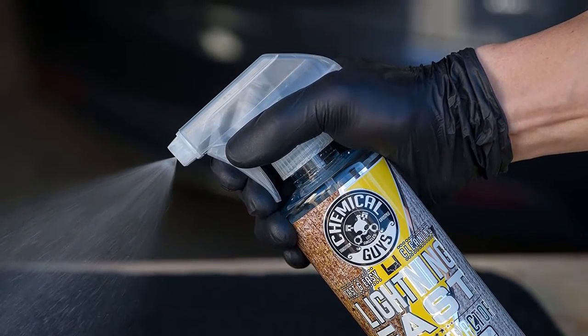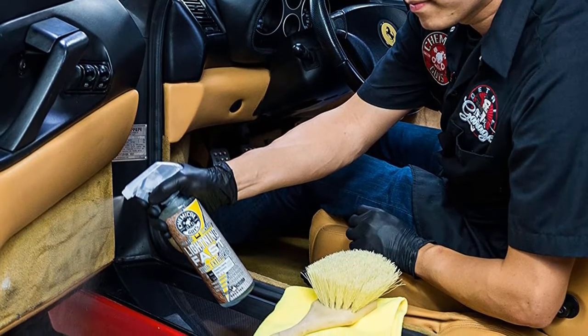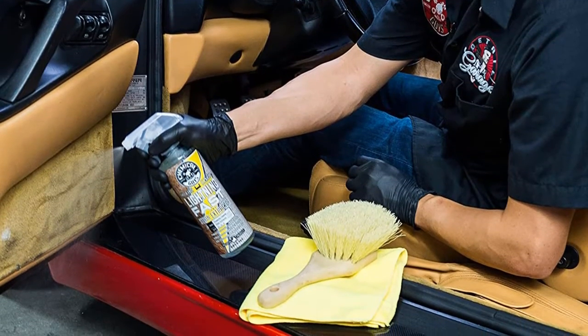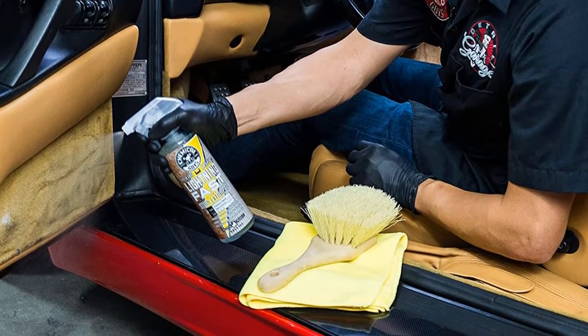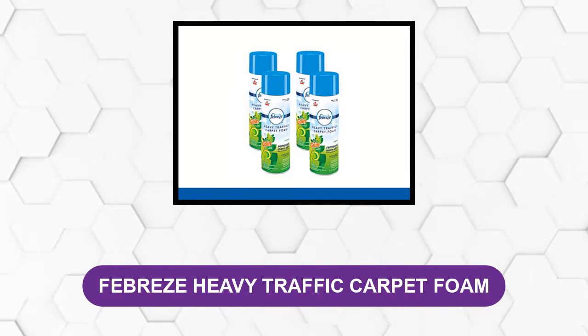Get rid of those dirt, mud, coffee, juice, and pet stains easily and safely, and this product won't leave behind any sticky residue. Along with cleaning, this product also deodorizes at the same time, leaving your interior smelling fresh and clean. At number 4, FEBREZE Heavy Traffic Carpet Foam.